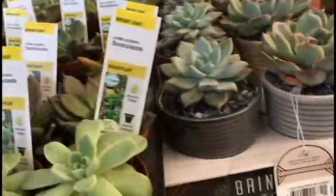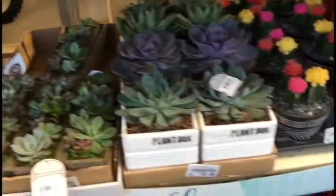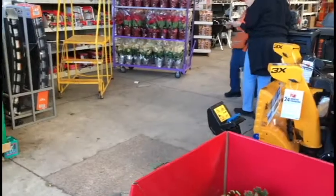Succulents up here flowering, aren't they? Lots of stuff happening. Okay. Looks like that's about it. Oh, there's a little succulent thing over here real quick. Another set of these, you know. You can buy them and give them to people for Christmas. And they got some cacti over there too, which are cute. But nothing really super special. Alright, cool. Next.